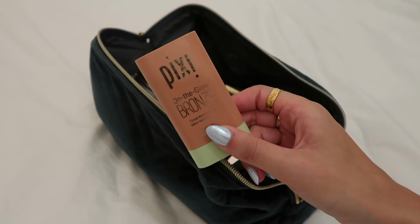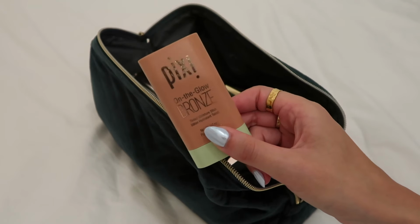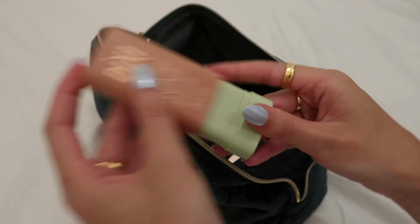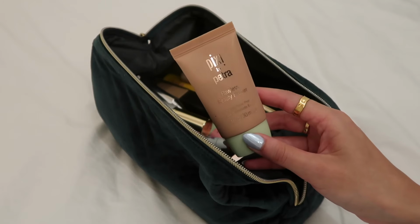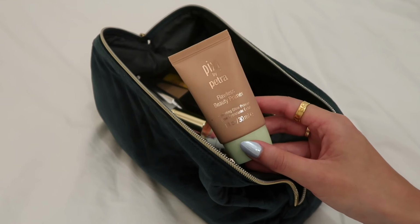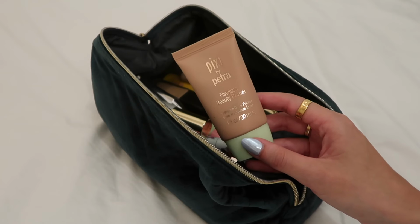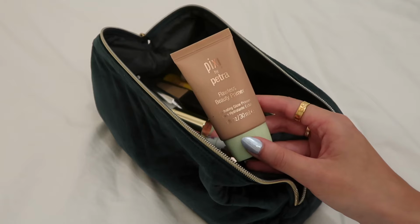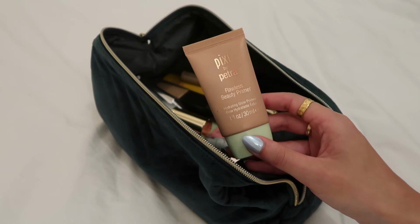Next up from Peexo, this is the On The Glow Bronze Bronzing Stick. I do really like this, actually, but this is a maybe. Also from Peexo, this is the Flawless Beauty Primer. I've used this a couple of times, but it's just a bit too shimmery for me. It definitely has kind of like glitter particles in there. Not quite my cup of tea, so I'm going to declutter this.